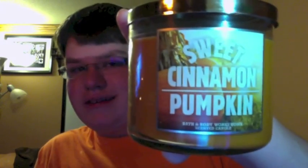Then the last candle is sweet cinnamon pumpkin. And every year I'm like, this is so basic. Nothing's exciting about this one. I burn it and I really like it whenever I burn it. Then I'm done with it. And I'm like, oh well, I enjoy it whenever it's burning. So I only got one of those. I might pick up another one.